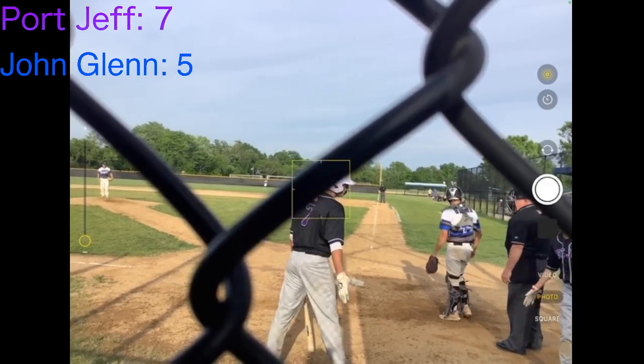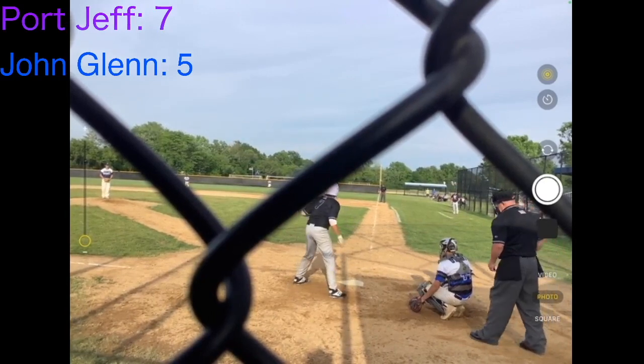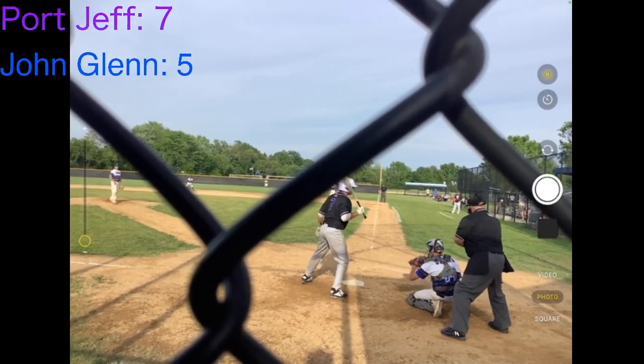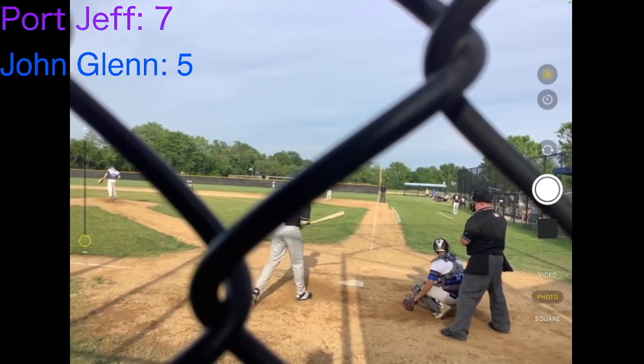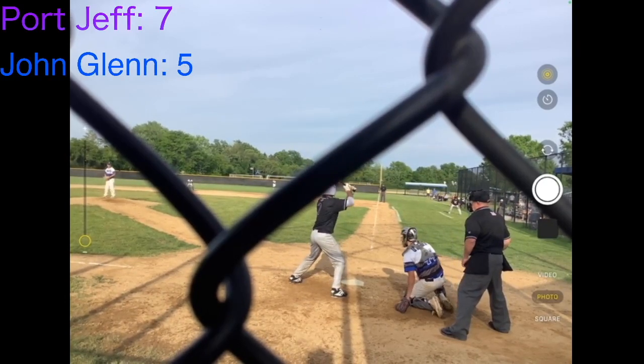Last time he was up, he was able to get on base with a single, but that's going to bring up Grooney, who has struck out today. He's also been hit by a pitch and walked. That one seems to have dropped in there. The off-speed pitch he threw for strike number 1.